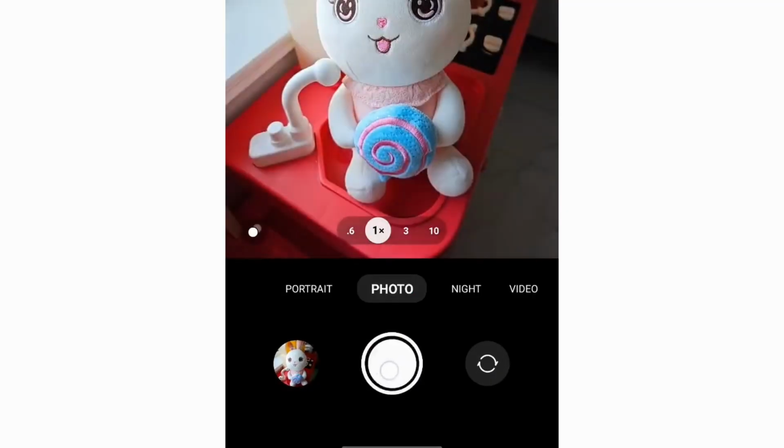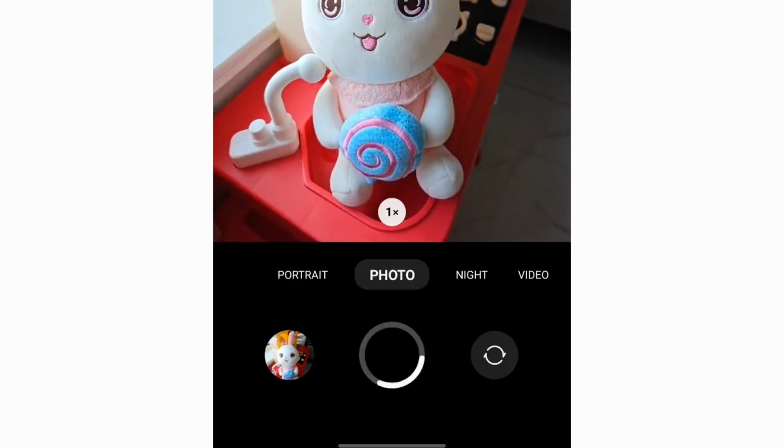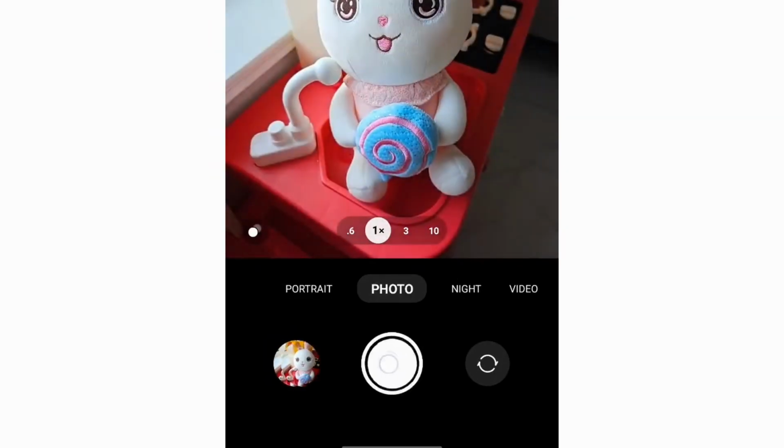Here we can see how fast the S23 Ultra snaps photos. Before, it took about 1 or 2 seconds to take the shot, and now you can snap multiple images in just a couple of seconds.